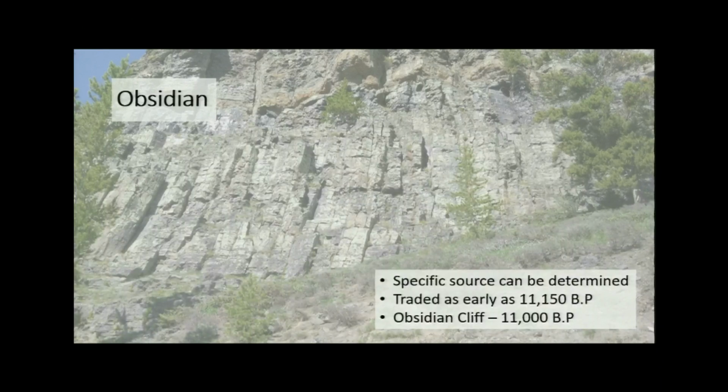So obsidian occurs when you have molten lava cooling really quickly. Each source ends up containing mineral elements that can be identified using X-ray fluorescence. Basically, X-ray fluorescence doesn't hurt the artifact. You shoot a laser at it, and the different minerals send back a different signal. At least, I don't know all the technical details, but basically it comes back and gives an elemental and mineral signature that is unique to each obsidian source. It's like a fingerprint. So once we know the signature of an outcrop, if we're finding an artifact, say, in Iowa, and it matches, we know exactly where that artifact came from, even though it's 1,000 miles away.